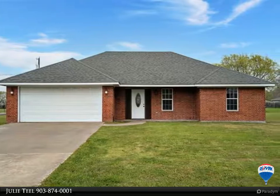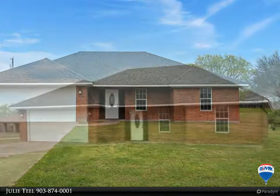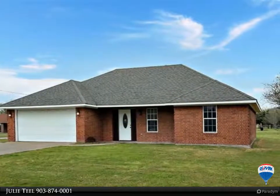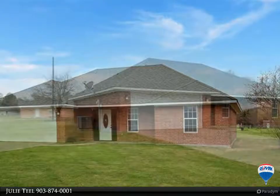Pristine home with amazing updates. 633 Donna Circle is just beautiful. There is wonderful natural light throughout, new appliances, newly painted walls, and a vaulted ceiling.